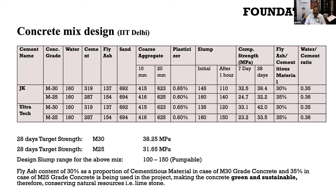In earlier times, we used to go for nominal mix, but now nominal mix is being prohibited by IS 456, because it says that only for lower grades of concrete, M10, M15, you can use nominal mix, where by prescriptive ways you can just mix cement and sand and coarse aggregate and water. But mix design is a better and good practice if you want to achieve desired performance of concrete being used. So for foundation, M25 and M30 concrete grade is used based on this mix design.